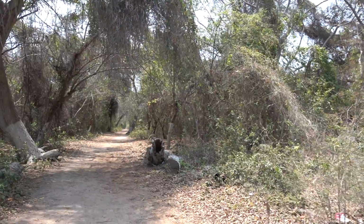We have arrived at the island, and now we are gonna go on an eco-friendly walk through this small island and see how people live here.